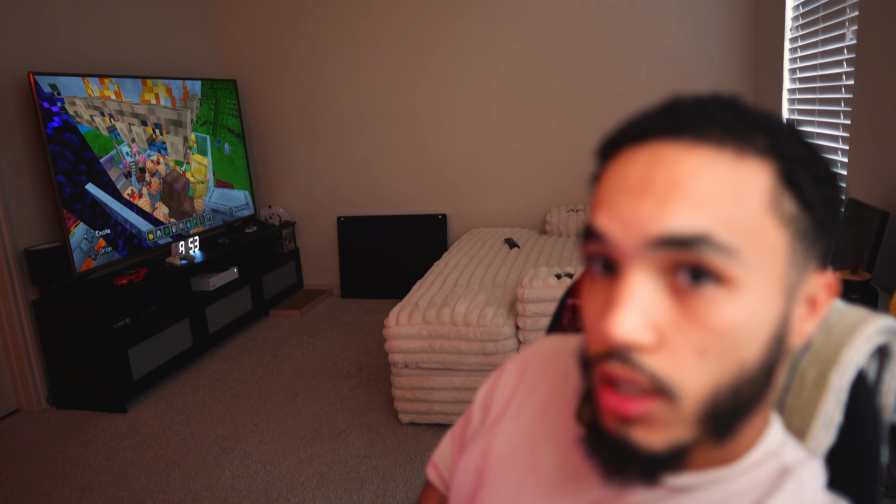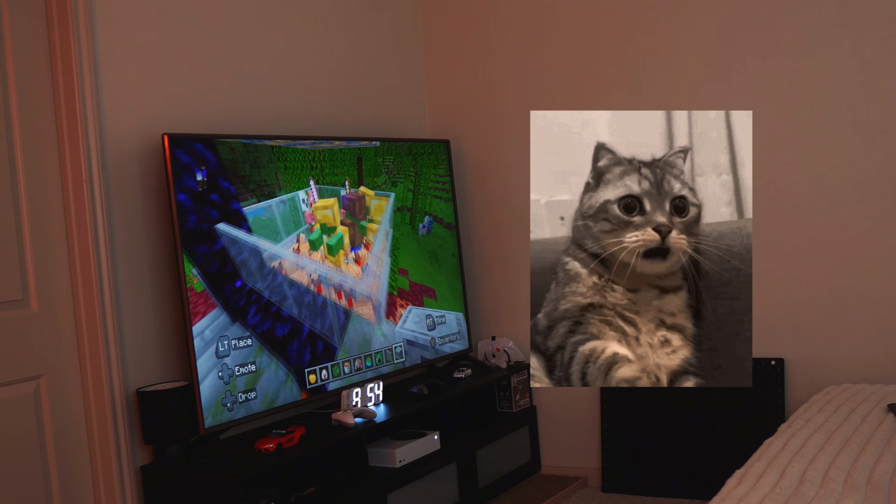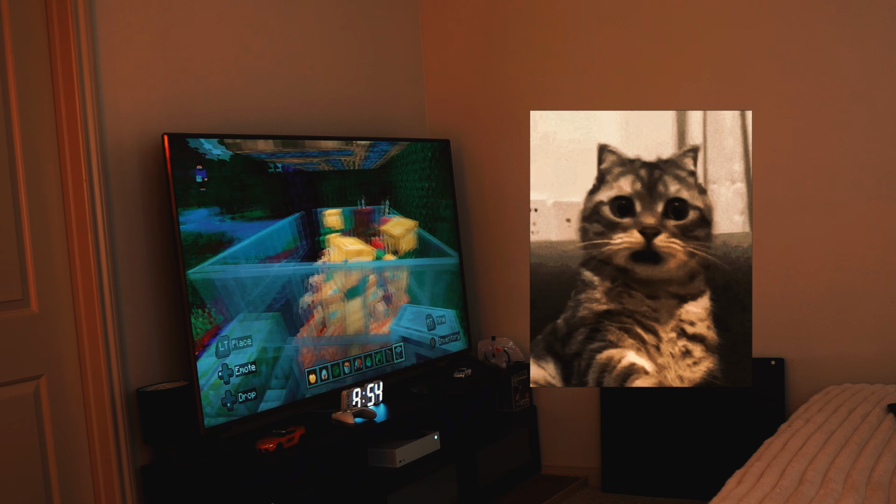Also guys, can somebody tell me how to make a chicken jockey, bro? Because I basically put all these zombies and chickens in here, and I've been waiting for them to mate to make a chicken jockey. It's not working. How do y'all do that? How do we do that?